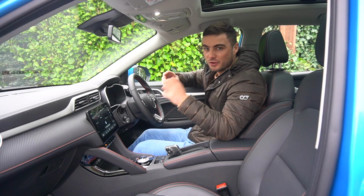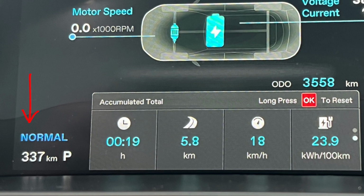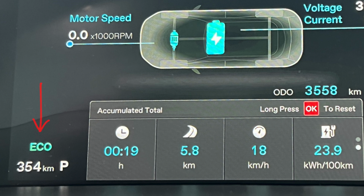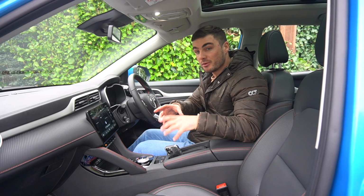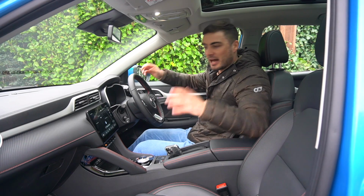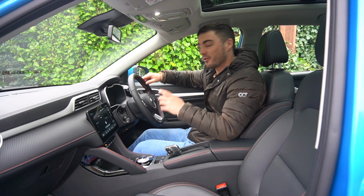However, this is crucial and we're going to be talking about all these things that affect the range. If I change the mode to sport, I have 320 kilometers. But when I change it all the way down to eco, I've got 354 kilometer range. So the driving mode is also going to make a big difference. So anyway, that is the stats that we are given at the start of the week, and we'll see how that progresses throughout.